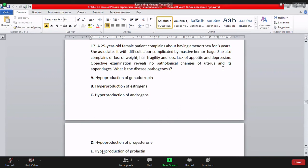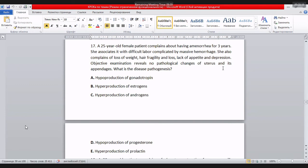Eutemia: Yes, ma'am. A 25-year-old patient complains about having amenorrhea for 3 years. She associates it with difficult labor complicated by massive hemorrhage. She also complains of loss of weight, hair fragility, lack of appetite and depression. Objective examination reveals no pathological changes of uterus and its appendages. What is the disease pathogenesis?